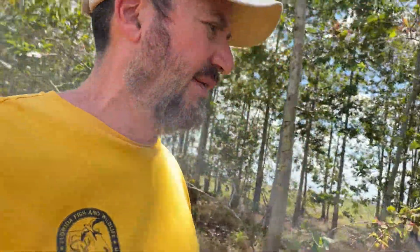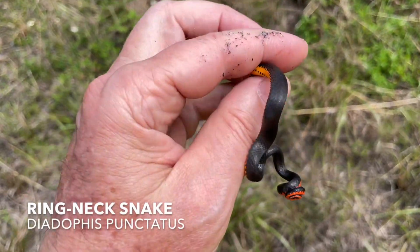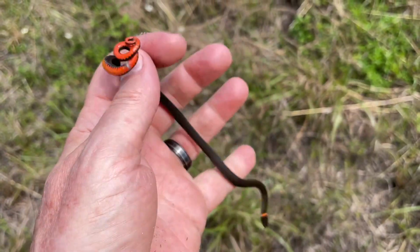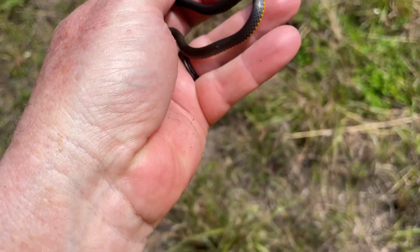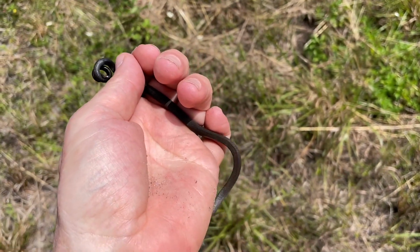We'll see. So I just flipped this ringneck here by a roadside. There was a board. Checked it out. So, common species. Let him go.